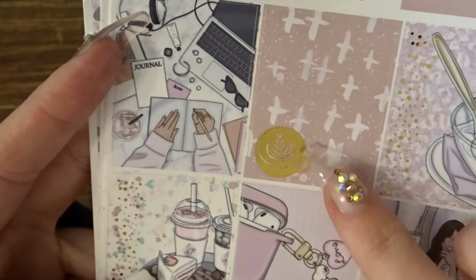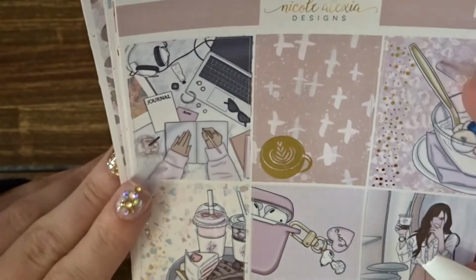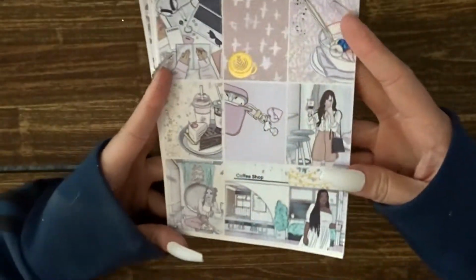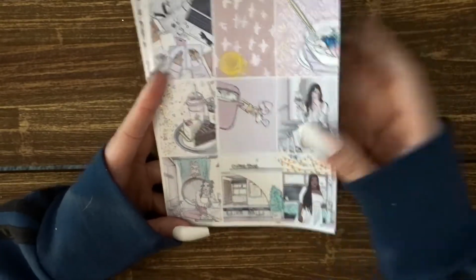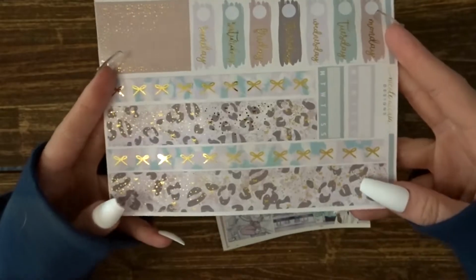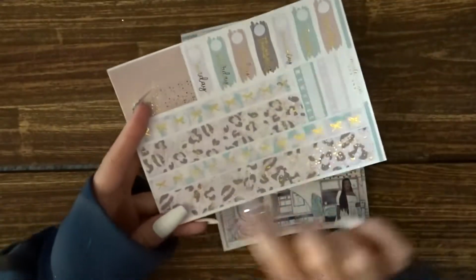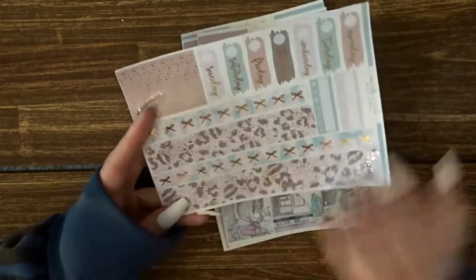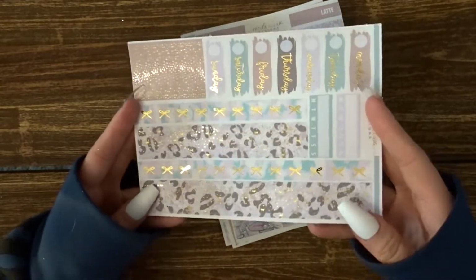I think I want to bring that as a functional item to the shop. And then over here we have got the girl journaling with her laptop and headphones and everything, which I thought was really cute as well. So that is your full box sheet. This one is definitely less foil heavy. And then for your bottom washi, I like to show these side by side. We actually just have the confetti bow foiling for that because I really wanted to keep this leopard pattern. I wanted to do a foil that didn't take away from it, but instead just went with it a bit better.